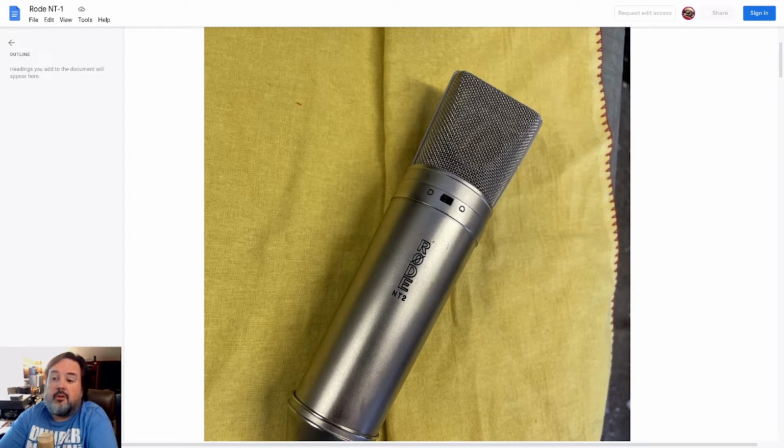This is a dual polar pattern. There are NT1s that look like this as well. And there were some rumors at the time, back in the 2000s, like some lawsuit, or Neumann was very mad that they're stealing their design or stealing their circuit, and everybody's like, oh man, you can get a Neumann for really cheap.